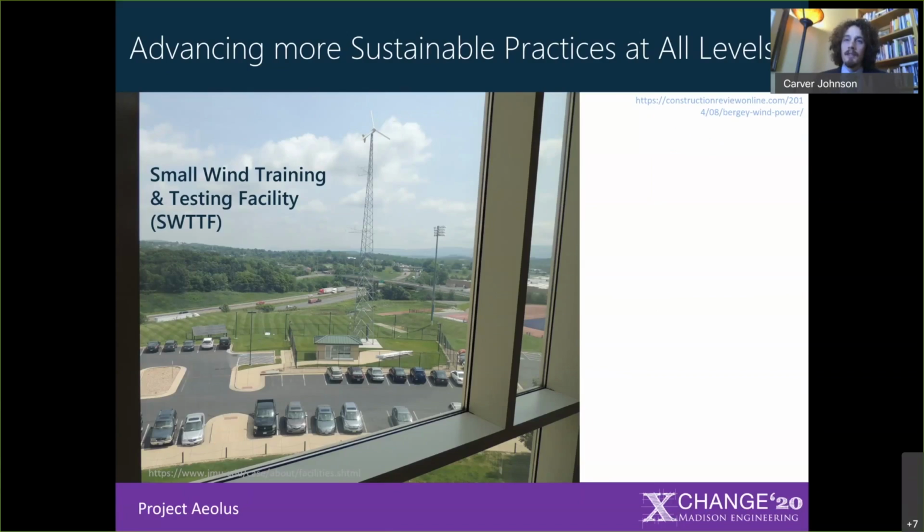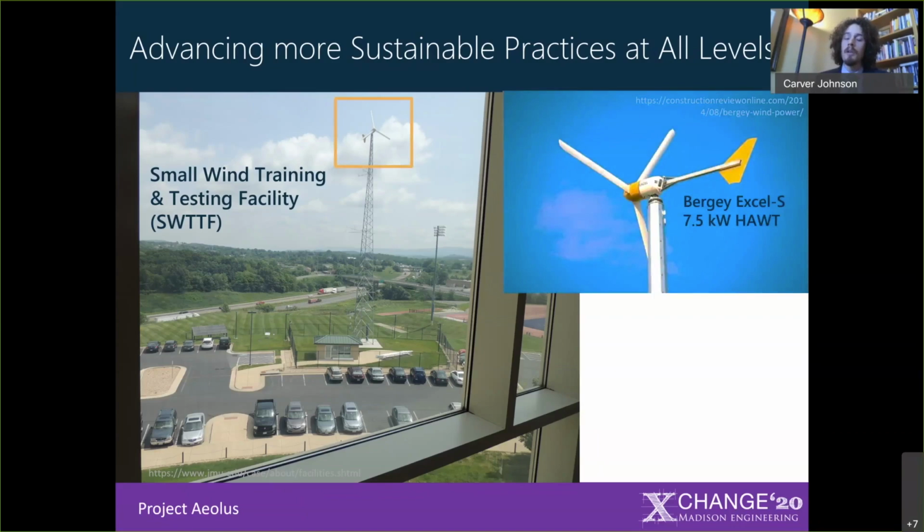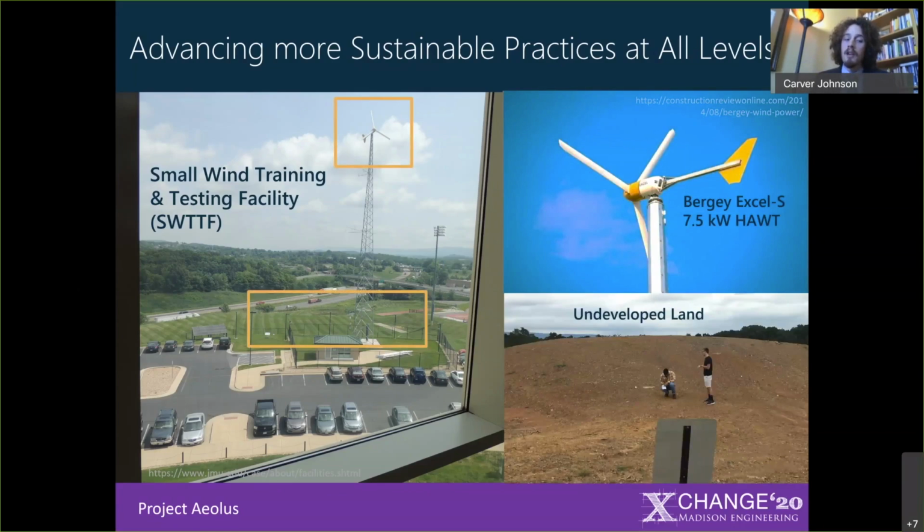The facility acts as a microcosm of the US Department of Energy's National Wind Technology Center in Boulder, Colorado, by providing research opportunities for students and small wind pioneers. The facility is characterized by a Berge XLS horizontal axis wind turbine connected to a small housing unit right below that contains various devices for data monitoring and power storage. Behind the facility is a plot of undeveloped land full of potential.